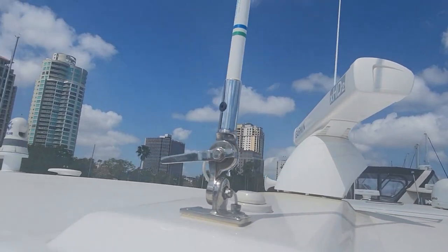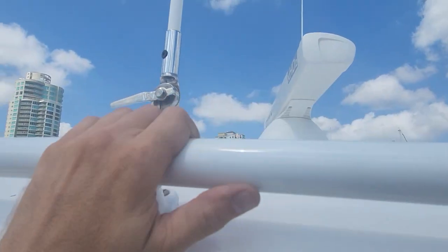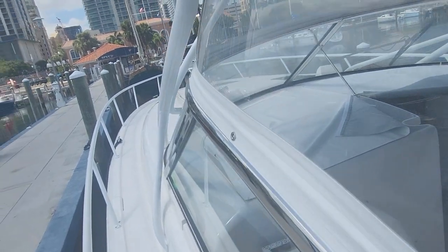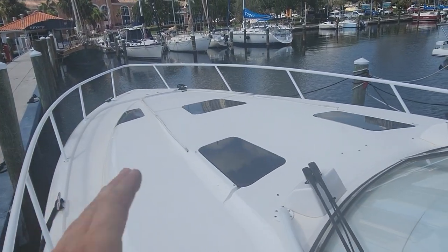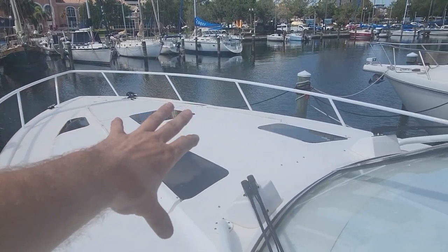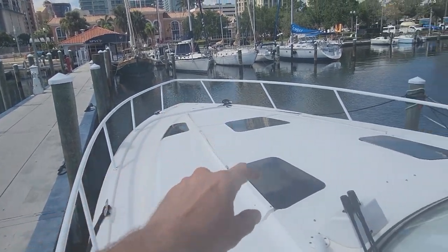Of course, you have radar, night vision, everything. Nice. The antenna straight up. It's a nice front end. All those zippers are for a cushion, so this thing basically just becomes a big giant cushion. I like how they powder coat all the rails too. It's nice.